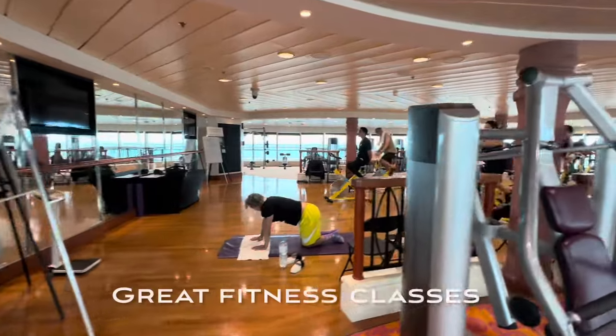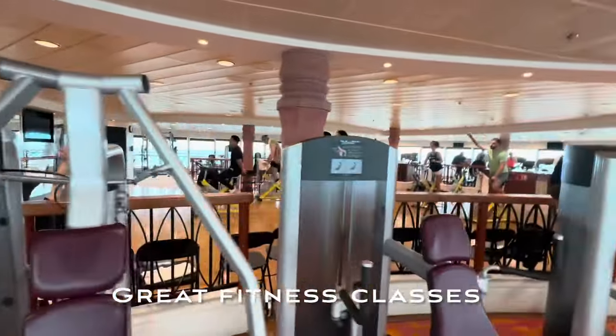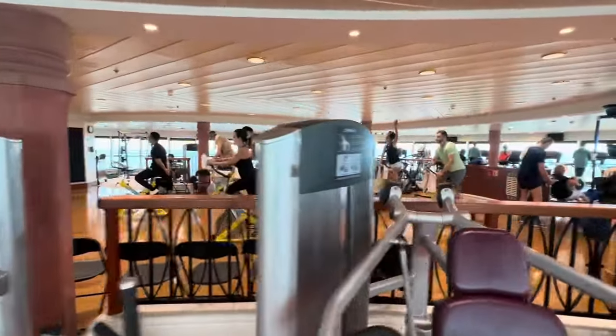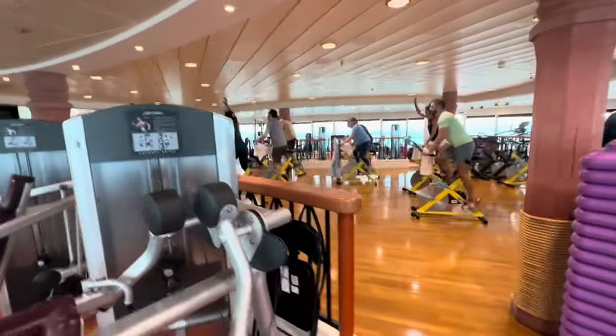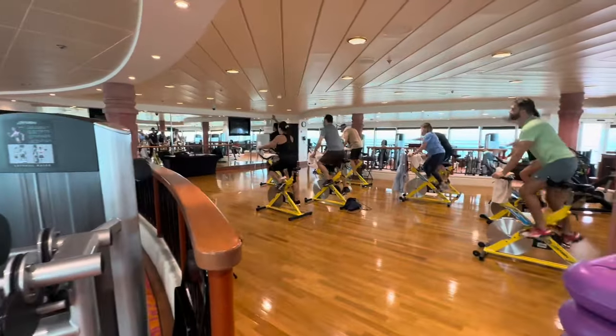And for those of you worried about having eaten too much, or you like to keep in shape, the gym aboard is for you. It has all the weight equipment you need, as well as cardio and, of course, fitness classes.